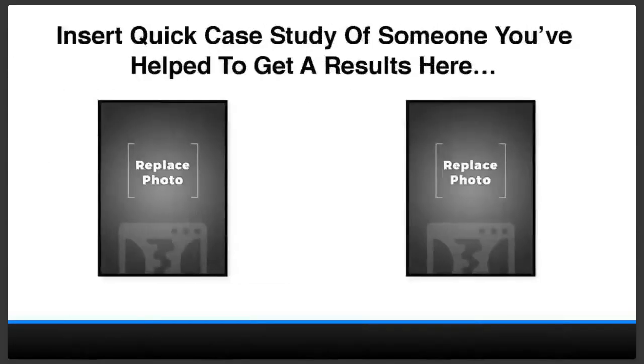And then you want to quickly go into a case study, kind of a before and after, showing some of the results that you've had. Again, nothing real long, but just here's one of my patients. This is before and after of the result, kind of like what I just went over with you guys.